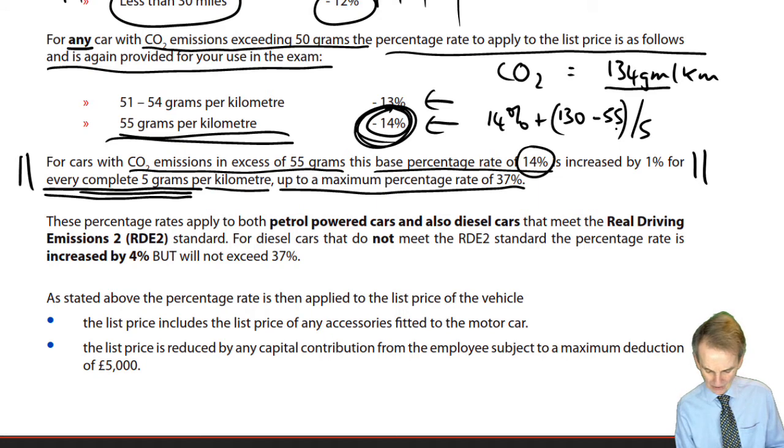So, what have we got there? 130 minus 55, in which case, get your calculator out and do that. And what's that? 45 plus 30, so that's 75. 75 divided by 5, work that one through, and I think that therefore is going to be 15. So what we have is an increase of 15% over and above the base figure of 14%.